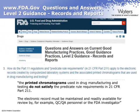This is an excerpt from the FDA.gov website. They have a number of question and answers, level 2 guidance pages, and there is one there on records and reports. And for a number of years, they have had a question on there which very clearly said that for chromatography data systems, the associated printed chromatograms that are used do not satisfy the predicate rule requirements according to 21 CFR 211, which is the predicate rule for GMP.